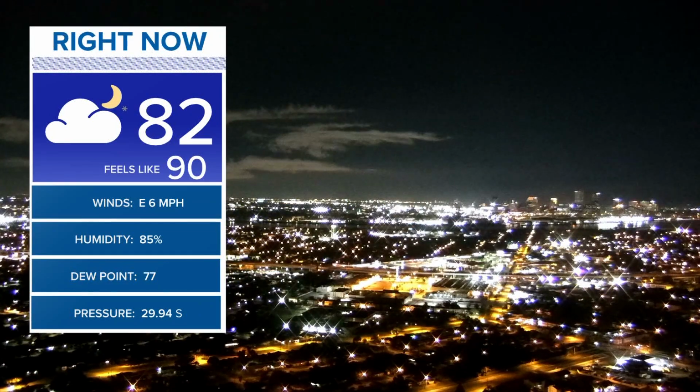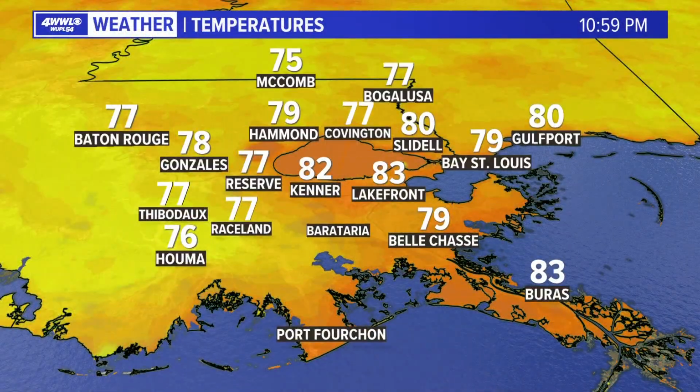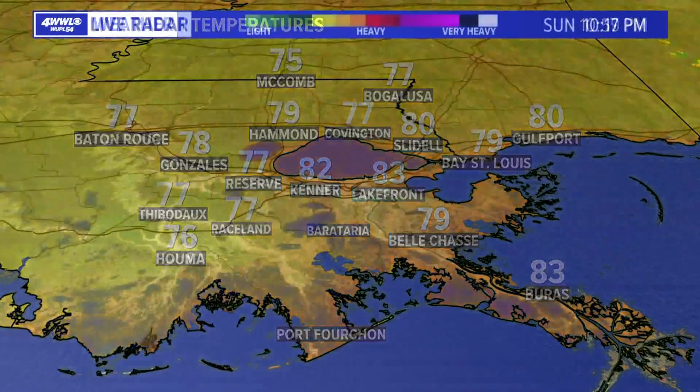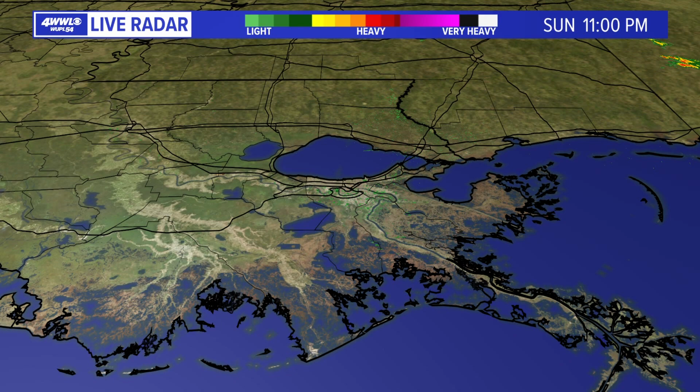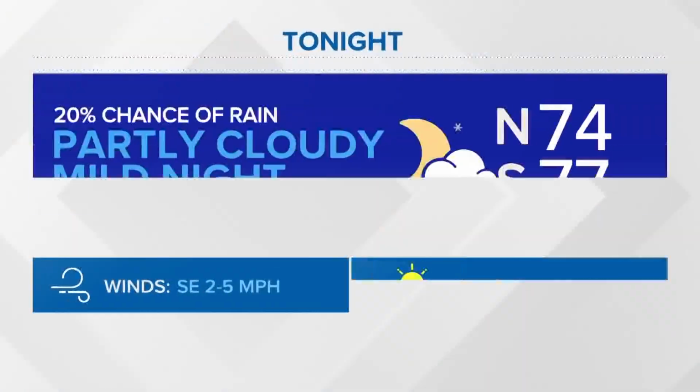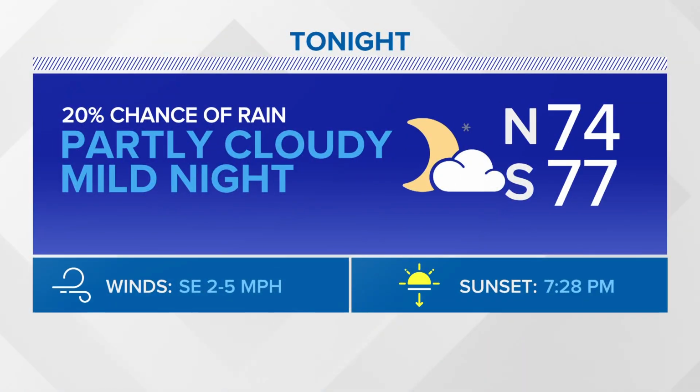Now, right now, as far as our local weather goes, we're at 82 in New Orleans, looking fine outside after some scattered storms earlier today. Temperatures in the upper 70s to lower 80s. And looking at radar, things have certainly quieted down compared to earlier today. We did have the scattered showers and storms. We have a big high pressure area over the eastern part of the U.S. that's just been keeping the moisture up and allowing those scattered showers and storms to form every day.